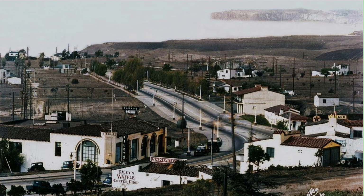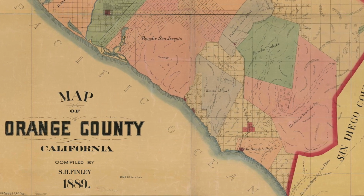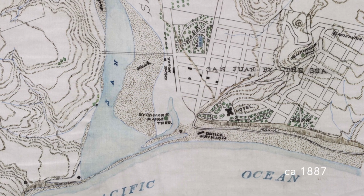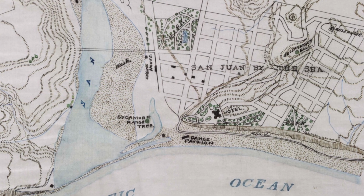In this 1889 map of the recently incorporated Orange County, you can see the railroad finally made its way down to the coast. This map shows the failed boomtown of San Juan by the Sea, and it must have been made in 1887 when the rail line terminated there. The town may have evaporated, but some of the streets and street names survived.